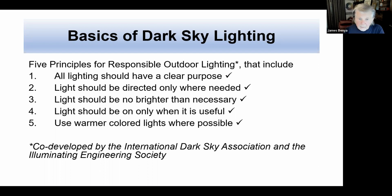Number 2, light should be directed only where needed, as we just saw in the last slide. Number 3, light should be no brighter than necessary. As I talked about before, there are recommended light levels, and all the energy codes and Cal Green, the sustainability code for buildings, those are all based on these principles, especially no brighter than necessary. Title 24, the energy code, doesn't allow commercial non-residential properties any more energy than is necessary to be brighter. So by observing the code, chances are you're doing a pretty good job there. Light should only be on when it's useful.